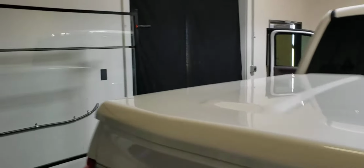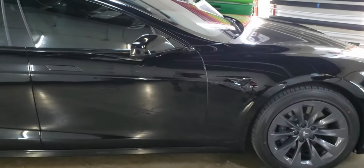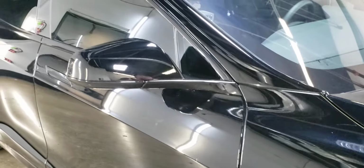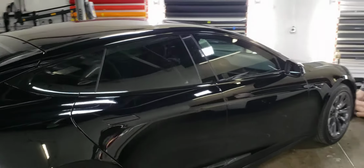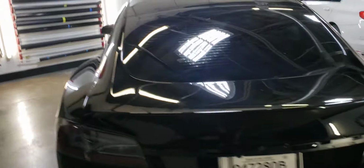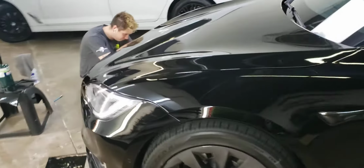Over here in the detail side, got some stuff going on. This Model X is getting a full body chrome delete. So as you see, we've already done quite a bit with it. This is getting a gloss black chrome delete. Door handles, mirrors, all the window trim, the fender badges, fender cameras, all over the rear trim, underneath the doors, and all of the front trim as well. Full blackout.